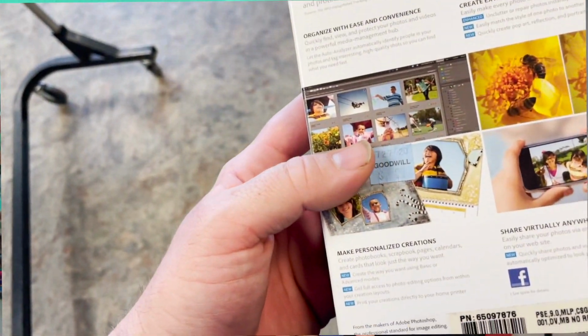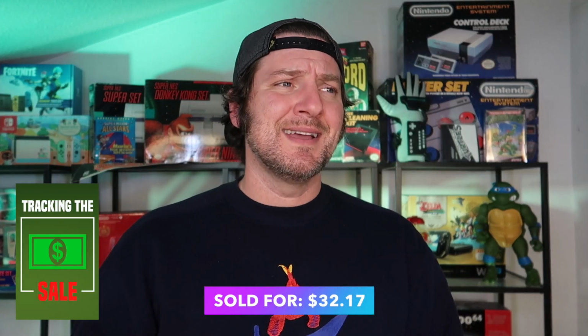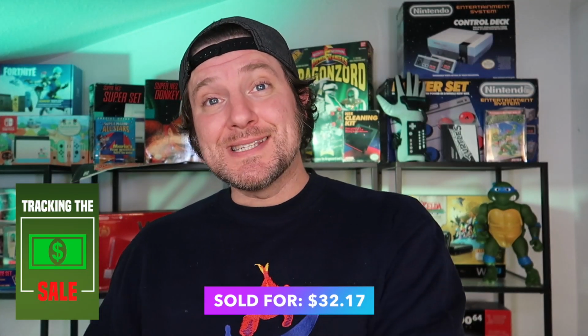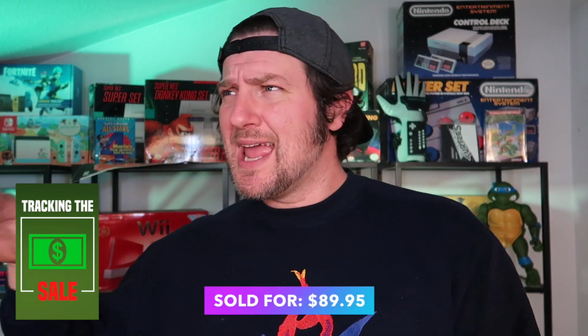So we started off at Goodwill, and I found Adobe Photoshop 9. I got it for 99 cents, and within, I think, probably like 10 days, it did sell. And with the proceeds, I decided to go back to Goodwill, and I found this golf bag right here. And this golf bag actually is a Titleist bag. It was in really good condition. I flipped it for a pretty decent profit. I think I was at $80-some.